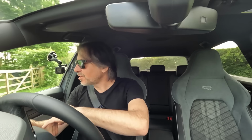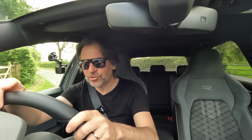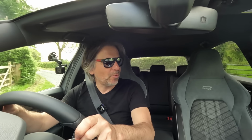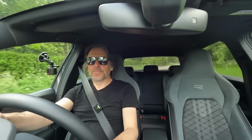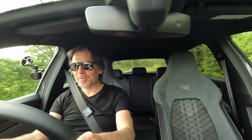Okay, I'm just going to demonstrate the four-wheel drive system. So we're going to pull off from a sort of dusty, gravelly driveway, and it's a tricky junction where we need to go quite quickly, so we have to floor it. And you're off, very little drama.